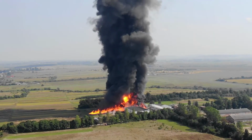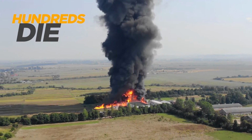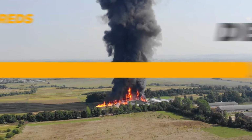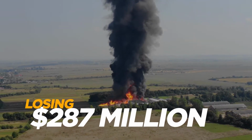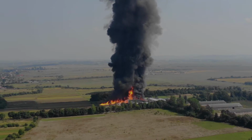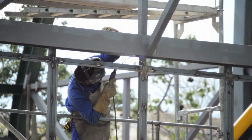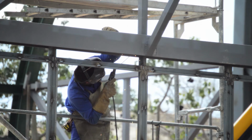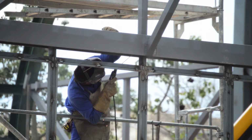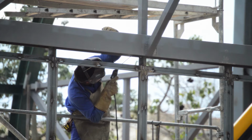Every year, hundreds of construction workers die due to fire caused by hot work, and construction companies are losing almost $287 million every year in direct property destruction due to these fires. These numbers are just an indication that serious precautions are crucial to perform hot work in a safe manner. But how are we going to do this? First things first, let's talk about the basics.